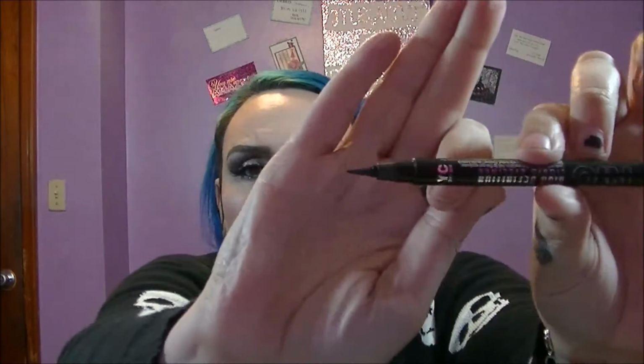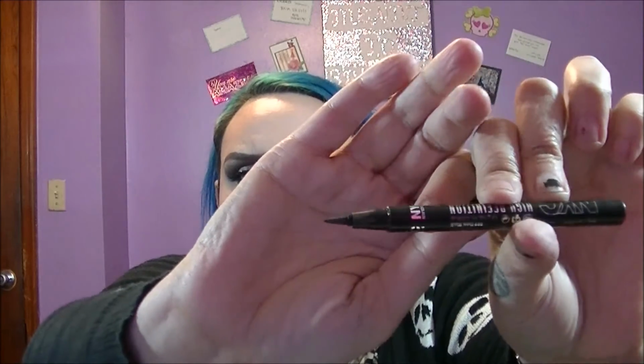So today I'm going to be talking about this eyeliner. This is the NYC Haute Definition liner, and it is one of those almost marker type liners. It doesn't have an agitator in it to shake it up, and it's stiff, so when they're stiff like that, I call them a magic marker type liner. It's not super bendy, which I tend to prefer, because when you bend and flick, you get a more precise line.